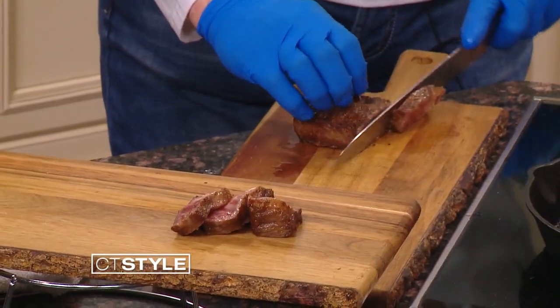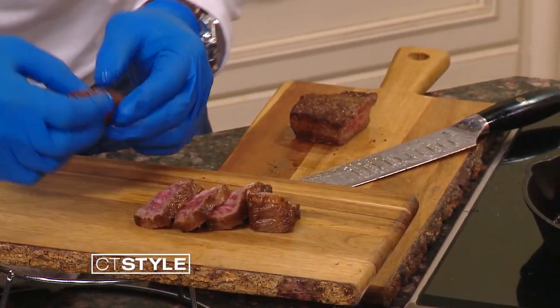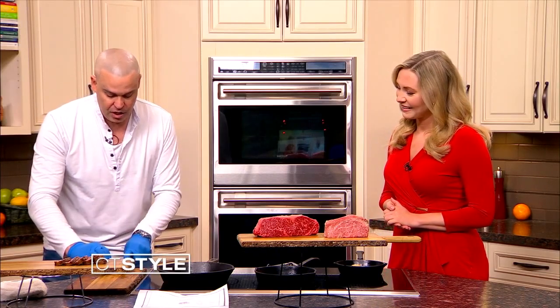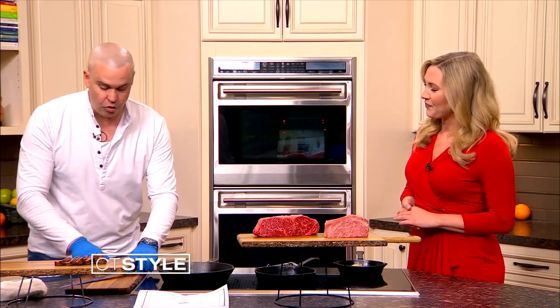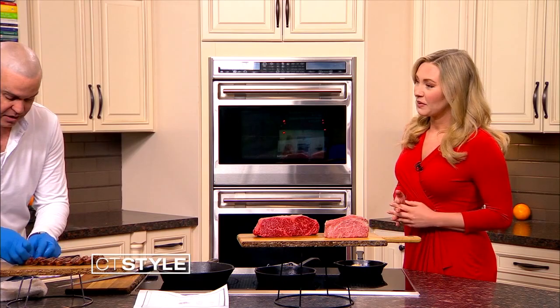I'm going to eat that right after we go to commercial break. It's quite the experience. You want to do this at least once. It's not something you want to do all the time because it is so rich. But I tell people, if you have 2 or 3 people, you don't need to order the whole steak for yourself. I recommend sharing it. Well, that looks amazing, Chef.